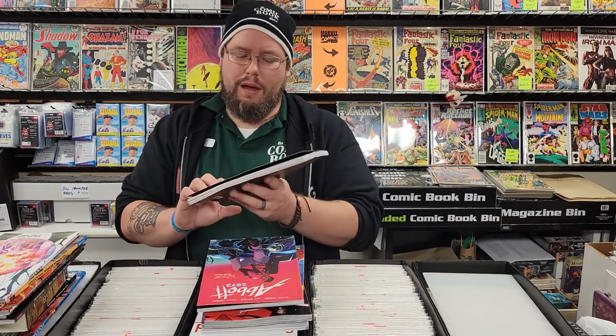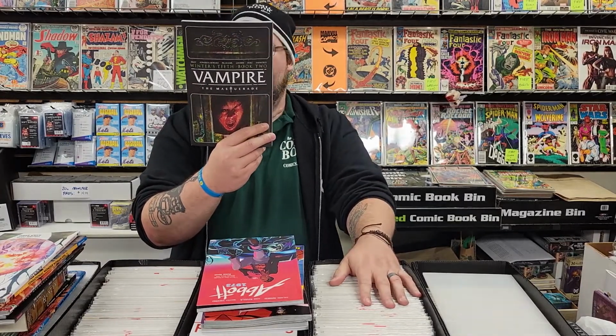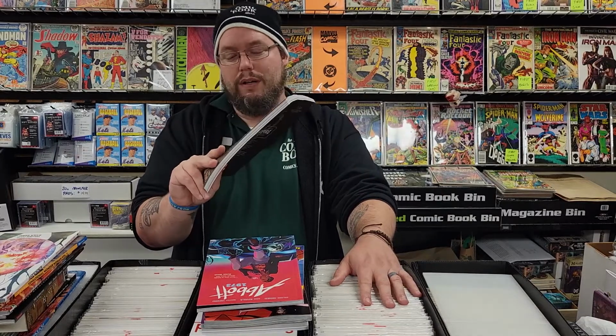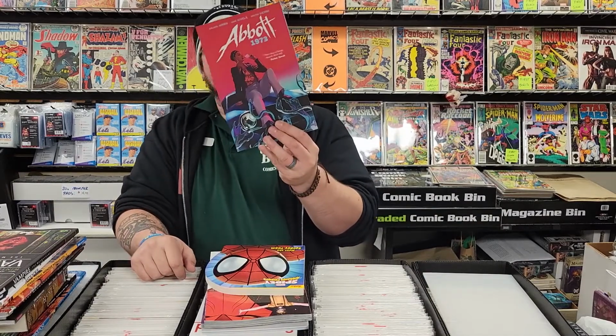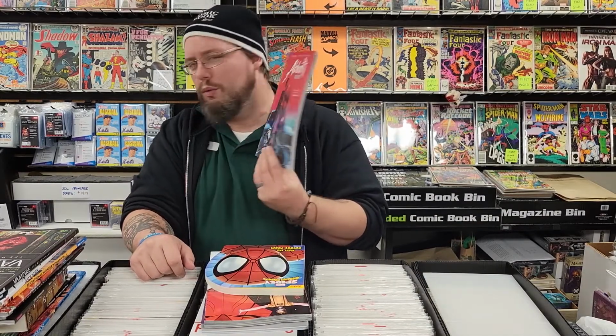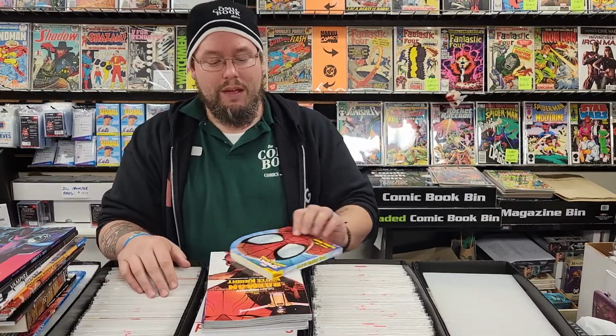Then we have Vampire the Masquerade, Winter's Teeth, Book 2. It's a mouthful. I'm not real huge on this stuff, but apparently it's amazing because people have been saying some great things about it. We got Abbott, 1973. I don't think we read this at all. This was Boom, though. It looked kind of neat, but I got nothing for you.